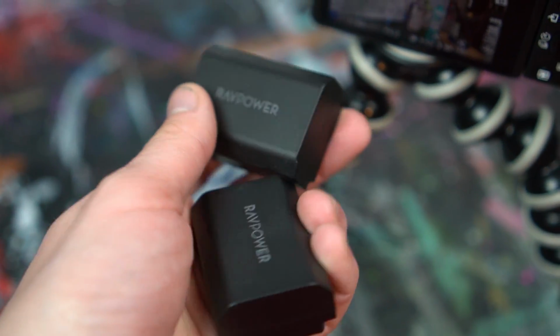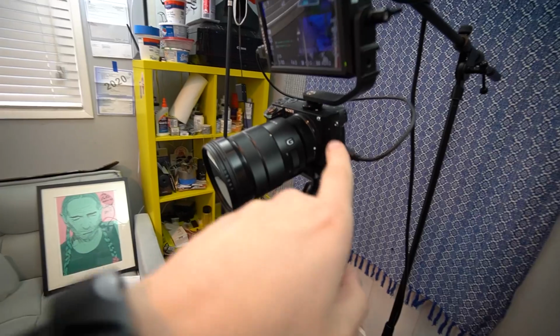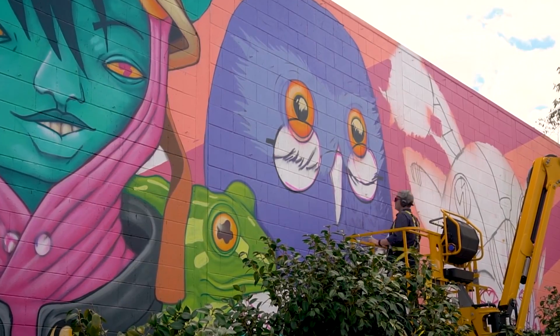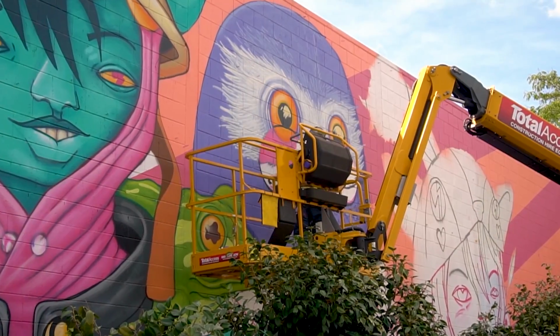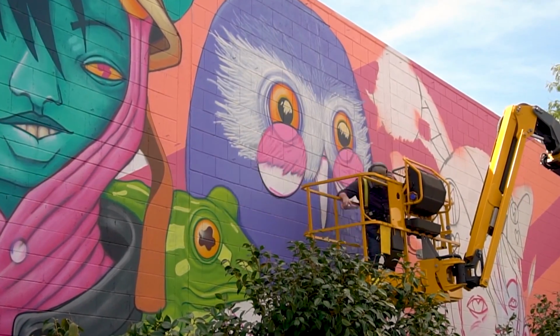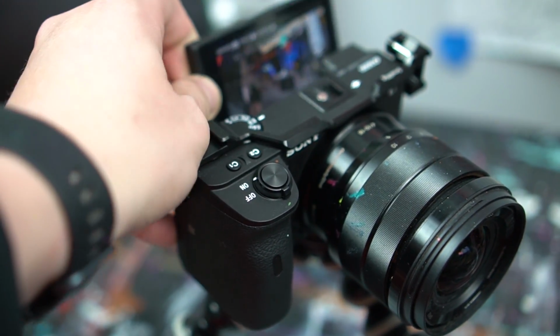One, it has much longer battery life, which is especially when I'm filming murals, super crucial. Second thing that it solved is that on the a6500 right here, the maximum amount of time that you can record for is 30 minutes. So when I'm up in a big boom scissor lift recording myself painting a mural, I'd have to get down every 30 minutes, restart the camera, make sure it's still filming, and it was just super annoying. And then the third thing is that the a6600 has a flip up viewfinder.